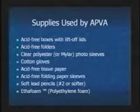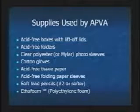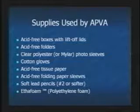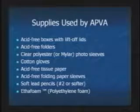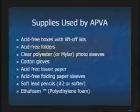And we also use Ethafoam, which is something you're probably not going to be able to get at home. It's a closed cell polyethylene foam. And it's just nice because it's a good cushioning material, but you have to get it in rolls like this from DuPont, so it's not so adaptable to home use. But it's marvelous, marvelous stuff.